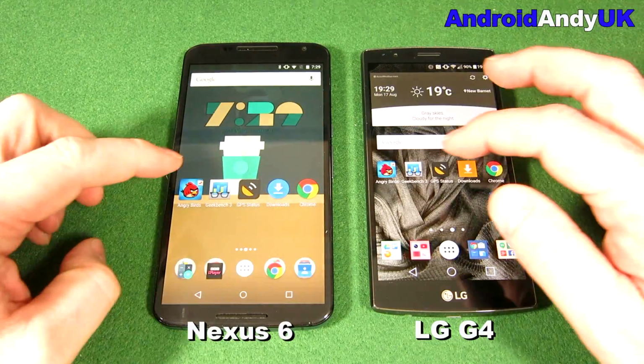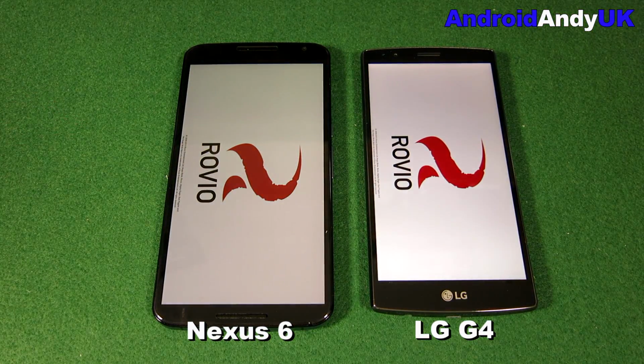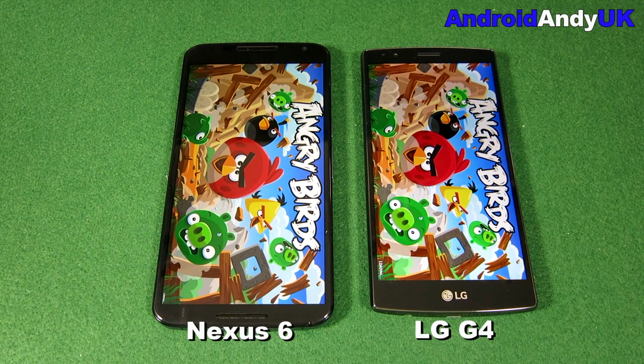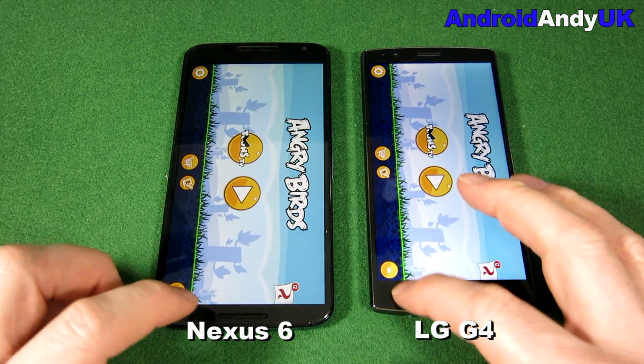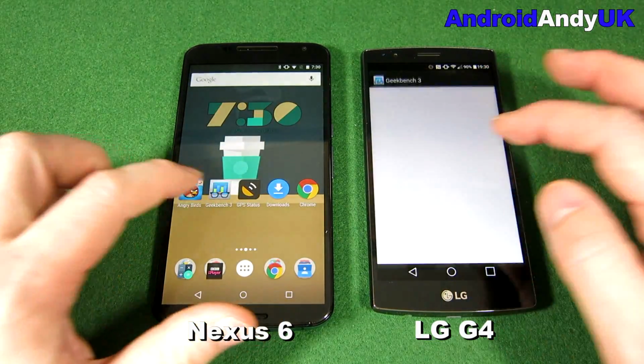So this theory that the Nexus 6 hardware is actually more powerful thus far is not bearing up. And the G4 takes all 3. Fair enough.